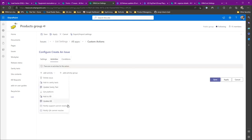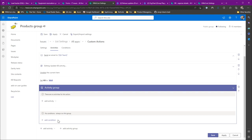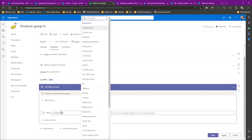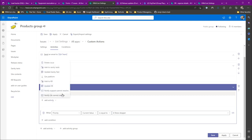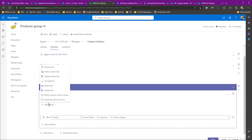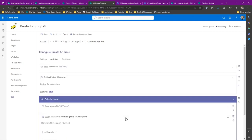So now I can say it's going to send an email, then update the KB, and then branch off and have an activity group. With the same condition editor here, I can say if the priority is equal to showstopper, also send another email right here and create another KB that's a little different, or I can branch off those activities as well. So I can customize those based on conditions, based on a repeating row or any other column that we have on the form.